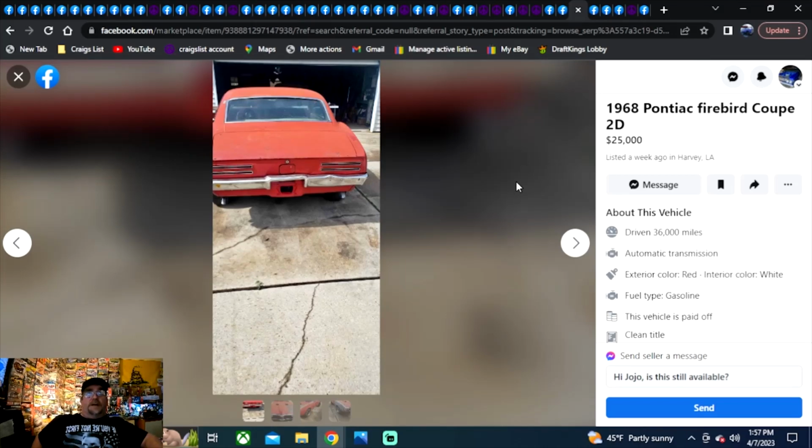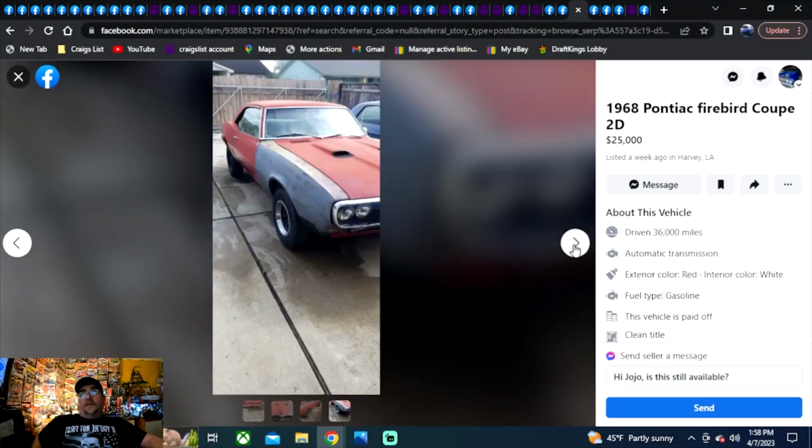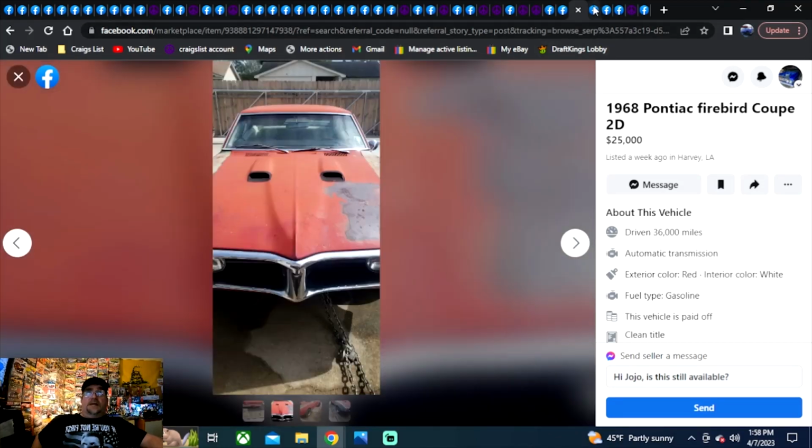1968 Pontiac Firebird 2D, 25,000, Louisiana. Again, it needs paint. But I don't see it being as nice as that one right there before it. So with that said, on to another one.